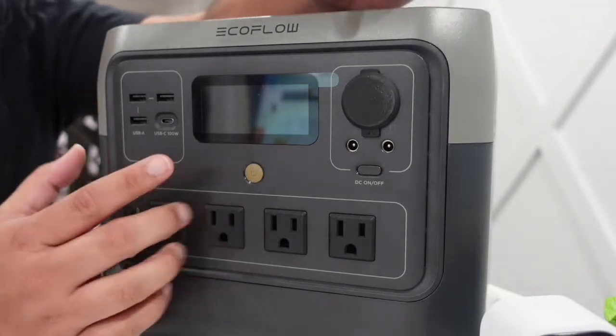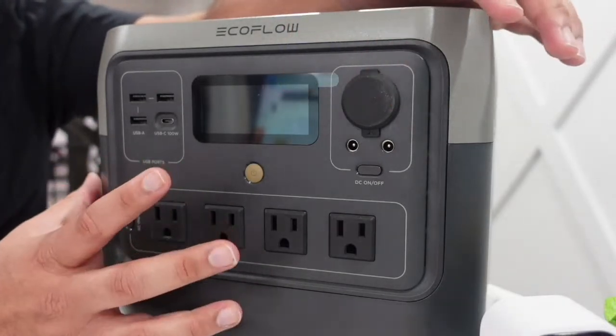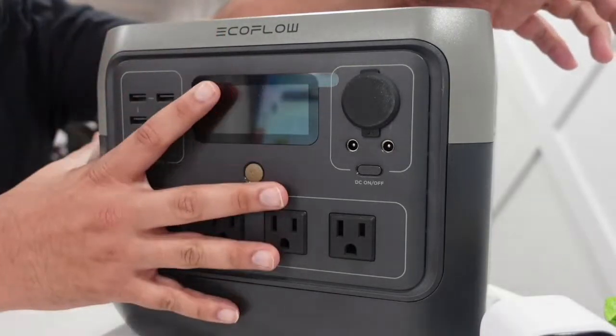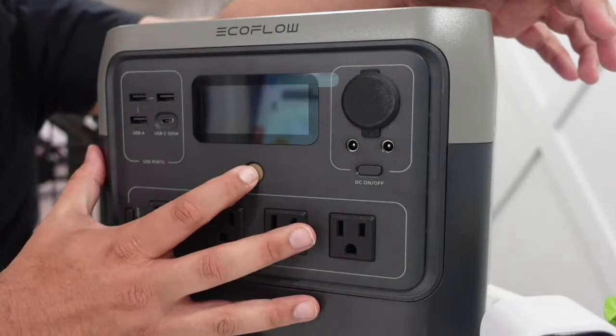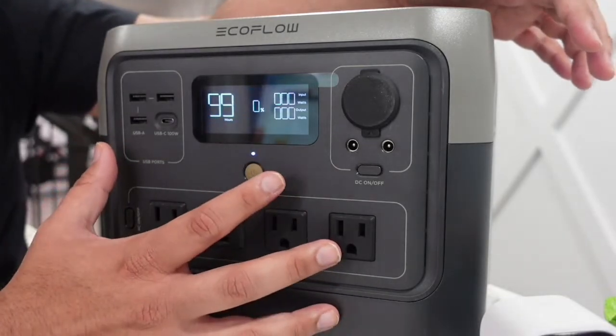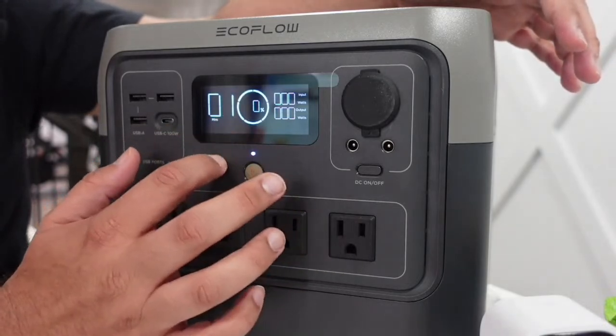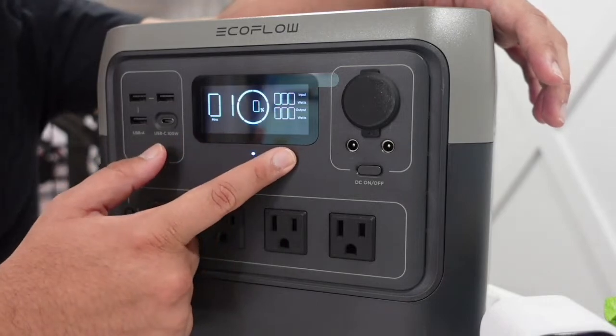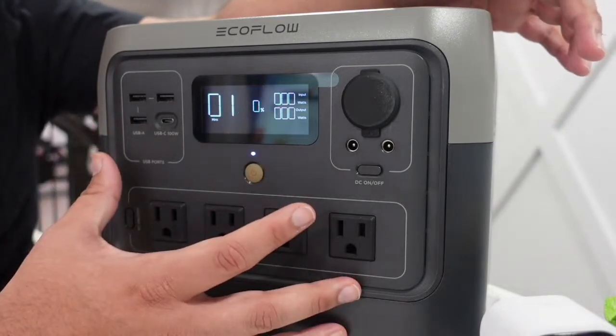Normally you can charge this up through your normal house power. You just plug it into an outlet and then this will start to charge up. When you turn it on, I still need to charge mine up. I've used it way too many times. But there's a nice little display here on the front to let you know how much power is left and how much wattage you're using whenever you start to plug things in.